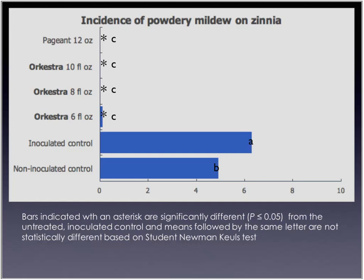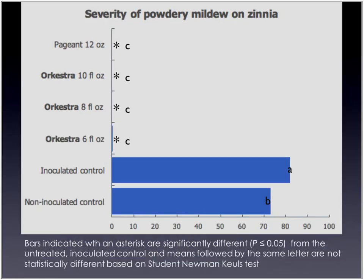And this happens to be another Orkestra trial. The bottom line here is that Orkestra was excellent against powdery mildew. We looked at 3 different rates and used that 12-ounce rate of Pageant as a standard, and got great control even at the 6 fluid ounce rate. This is just the severity, so the percentage of the plant canopy affected, but again, you see the same response.